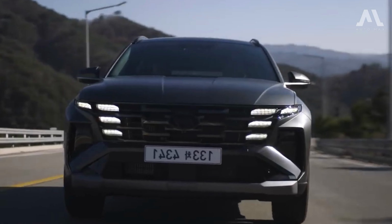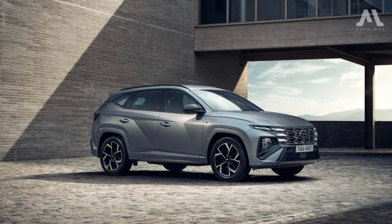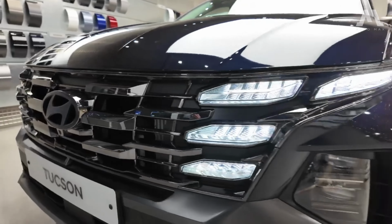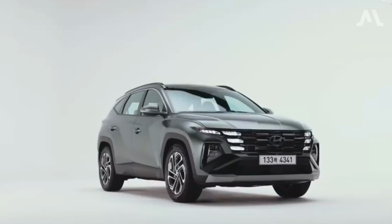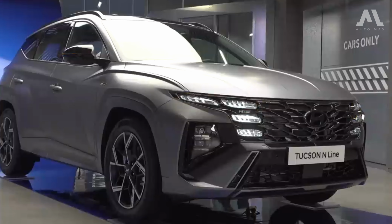In conclusion, the 2025 Hyundai Tucson stands out as one of the best competitors in the SUV market with its renewed design, advanced features, and impressive performance. From its stylish exterior to its spacious interior, this vehicle offers comfort, convenience, and safety for all your driving needs.